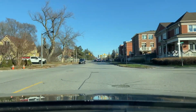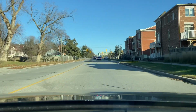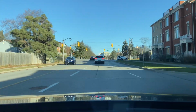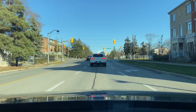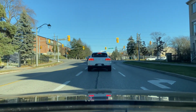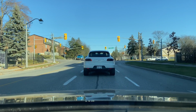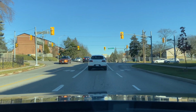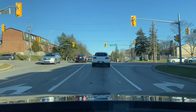Now we're coming up on Liverpool Road here, which I mentioned is another major north-south road. If you take Liverpool Road all the way south, if you take a right here, you end up down by the lake.